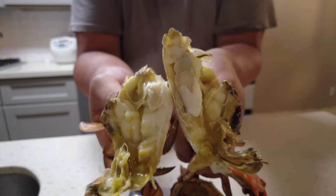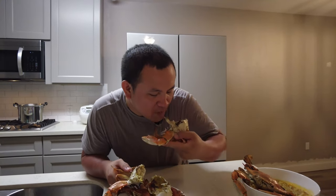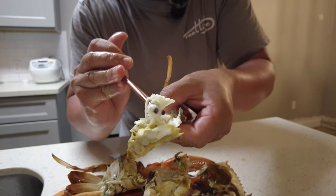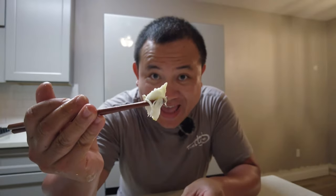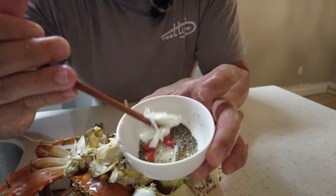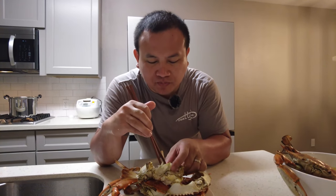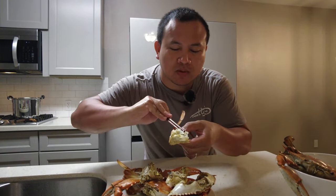So damn good. Eating crab with chopsticks, guys. This is our salt, pepper, chili, lime sauce. Flaky, sweet, so firm. This is our hard work.